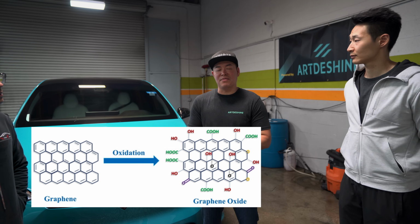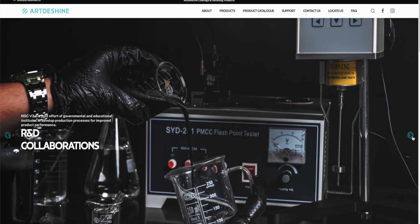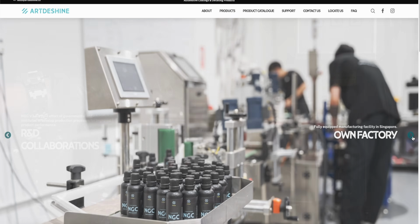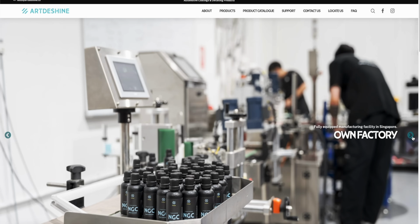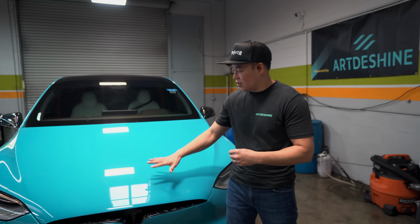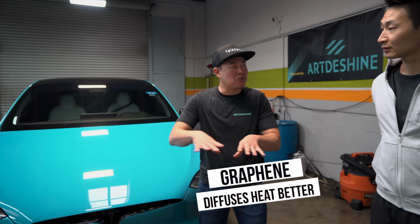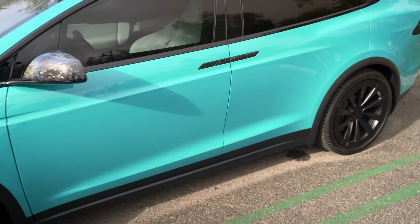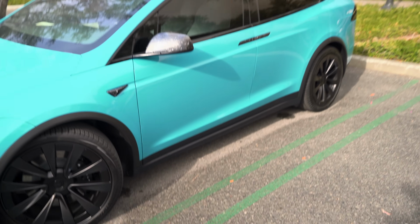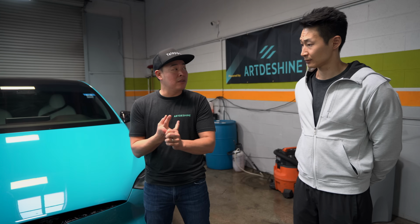We use graphene oxide or reduced graphene oxide in our polymers, grind it down to a nanomolecular level, and it's infused in our polymers. And what that does is it actually allows the surface itself to diffuse heat. So it actually spreads the heat across the panel. It adds another layer of protection, and so it makes the coating actually stronger. It has a couple of strengthening properties.